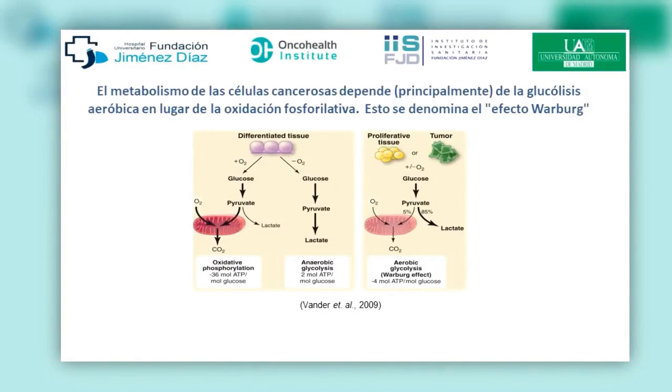But look, the normal differentiated tissue, what's happening? About 85% of the energy is obtained through oxidative phosphorylation. In other words, glucose is transformed into pyruvate, then the Krebs cycle, the respiratory chain, and ATP is produced. Notice about 36 molecules of ATP per molecule of glucose. But when there's no oxygen, the metabolism changes. Glucose is converted into pyruvate, and outside the mitochondria, it's transformed into lactate. Fermentation, a very inefficient process. Only 2 molecules of ATP for each molecule of glucose.